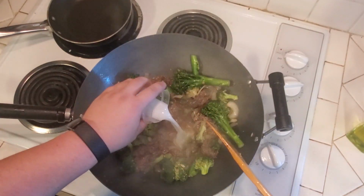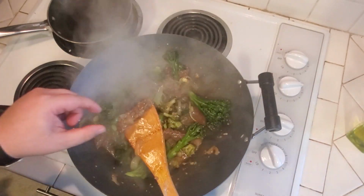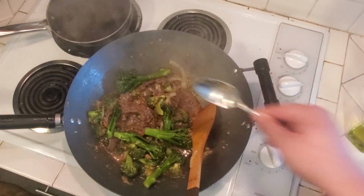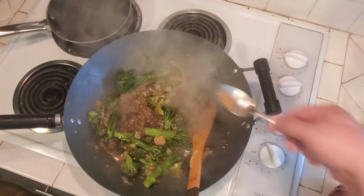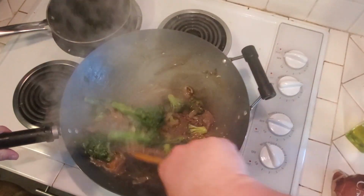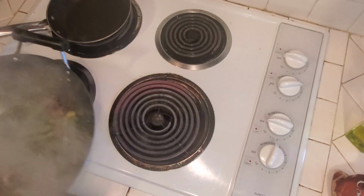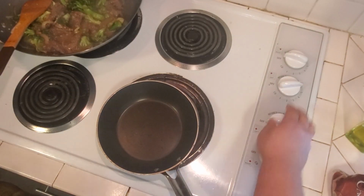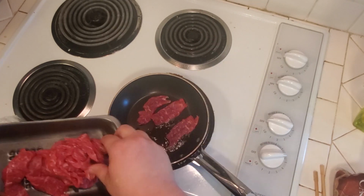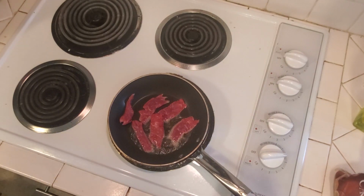Add in a cornstarch slurry to thicken the sauce. Always taste test your food. Add in some brown sugar to balance the saltiness. Now let's flash sear the New York Wagyu. These are pretty much done once they hit the pan. That's how fast they cook. So watch yourself and pull these off ASAP to set aside.